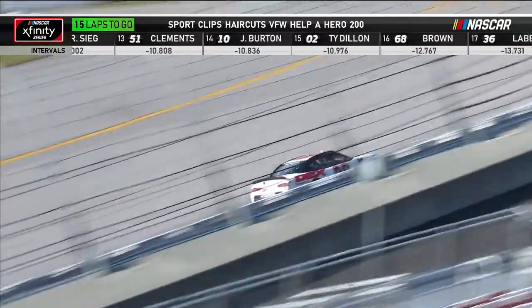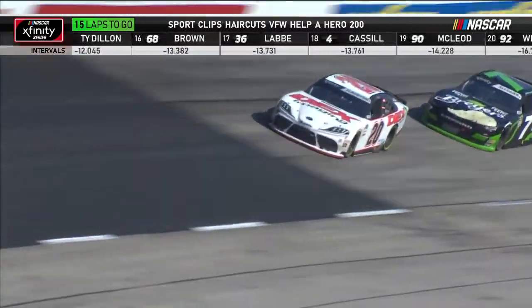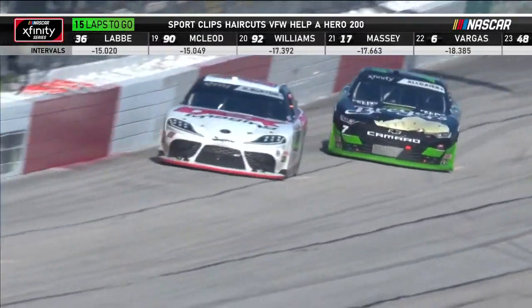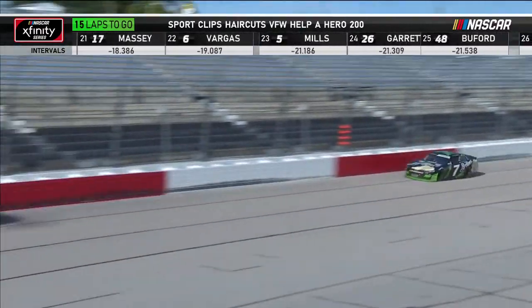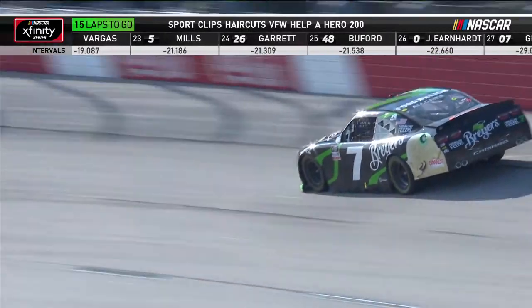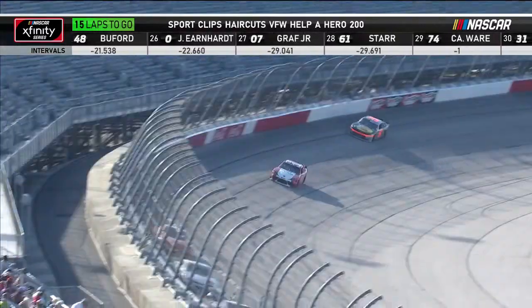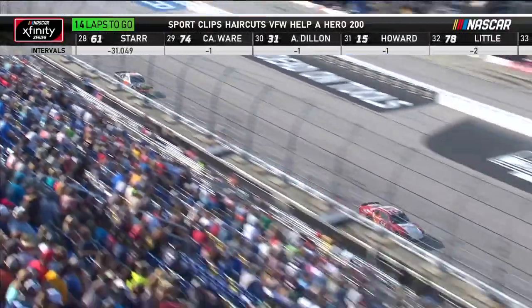Jeff, you talked about the art of this game. Tyler Green, the spotter for Harrison Burton, knows that as well. He said the only way the 7's going to get by you is packing air right there off of 1 and 2. You see that time, Justin Allgaier's the one who gets loose. He knows that Harrison Burton's car is so free. That's his one shot to do it. Tyler Green is trying to prep the 20 for that situation.